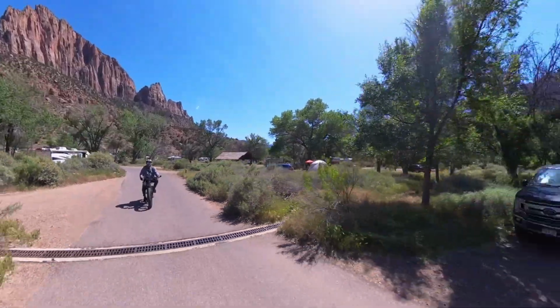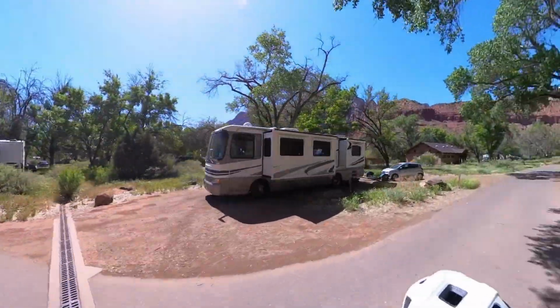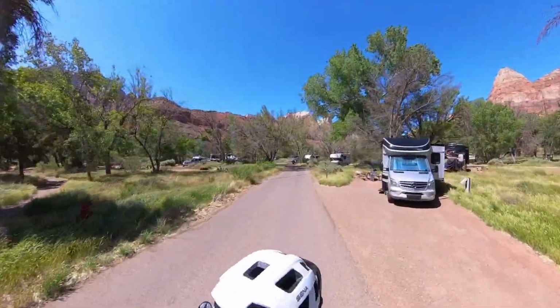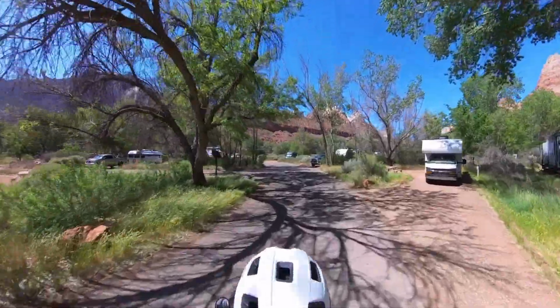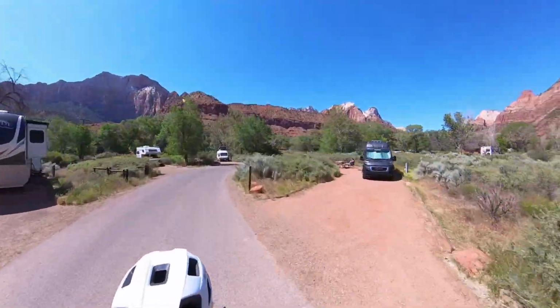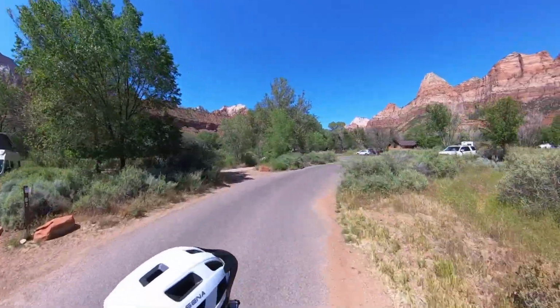So although the bus system is really great for Zion National Park, we also brought our e-bikes, so we decided to do some biking. There are paved bike and pedestrian trails that take you up to a certain part of the park, and then after that you would have to basically just ride on the road. But definitely be careful doing that because there are a lot of tour buses on those same roads.